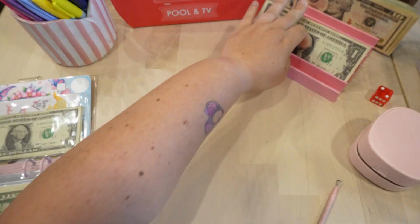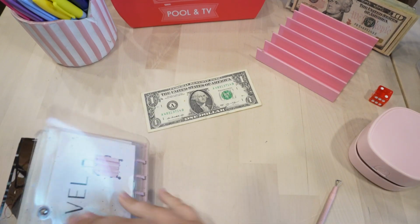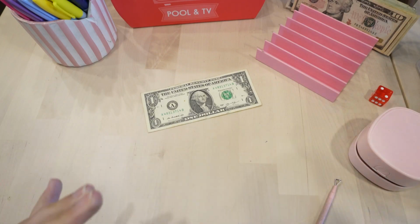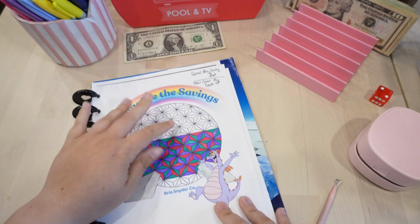Let's see what we have left. We have a single dollar. Single dollar. So that is going to go into the catch-all, which is perfect timing because we're also going to get the dailies done. So I'll put this $1 into catch-all.